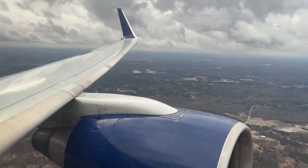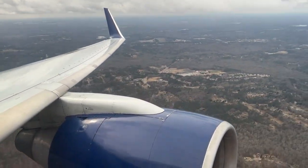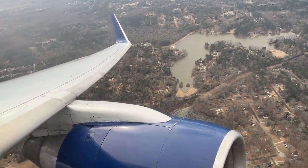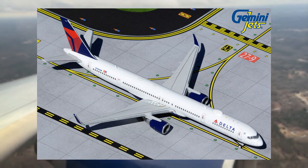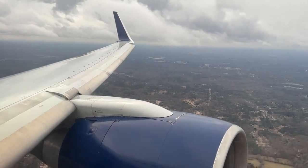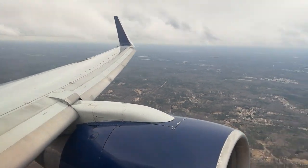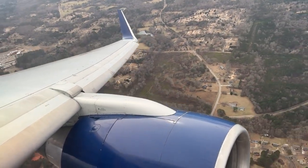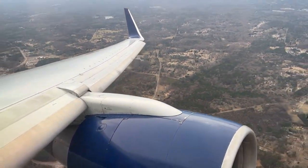This was quite a sentimental flight on board my third ever Boeing 757, and I'm really fortunate that Gemini Jets made a 1:400 scale model aircraft of this exact registration, November 586 November Whiskey. I want to give a huge thank you to AS Aviation for informing me of this and selling me that exact model out of his collection, as he had some duplicates he was clearing out. I'm very fortunate to have a model in November 586 November Whiskey, and it makes this flight even more special.